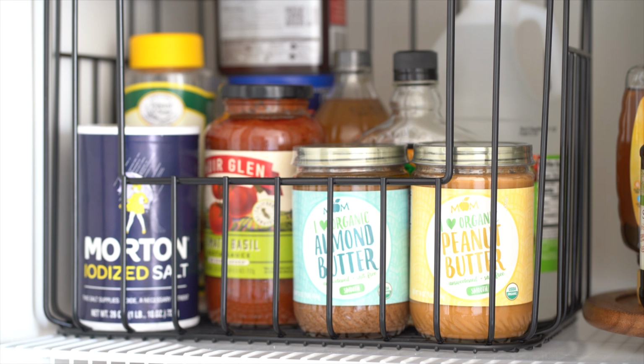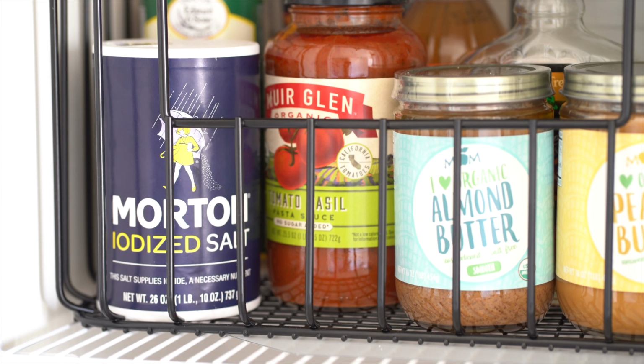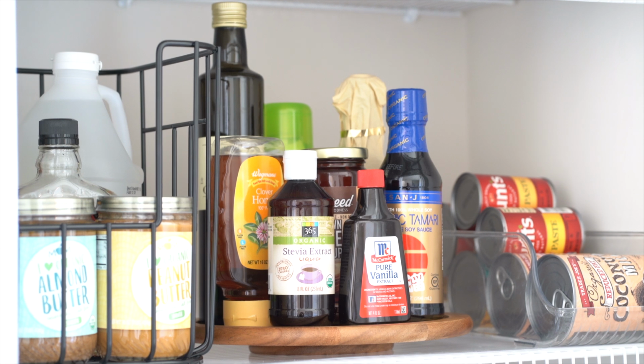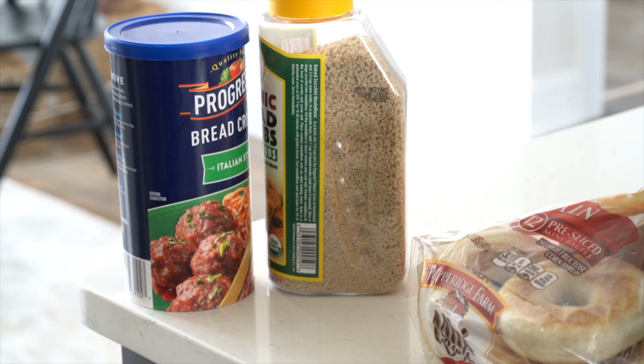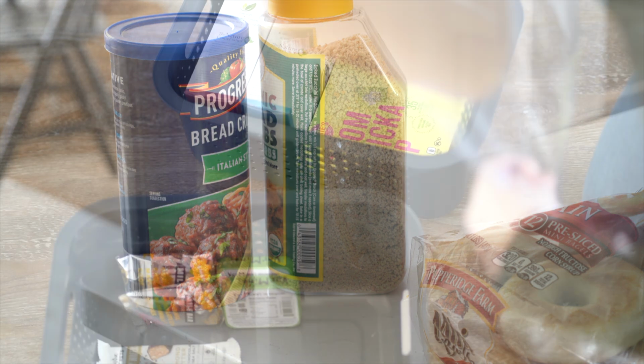In my Pantry Essentials video, I said, it's human nature. We eat what we can see. So items I wanted to remind myself to use went in wire baskets. Hopefully this will help me use them and will also help me from accidentally buying duplicates.